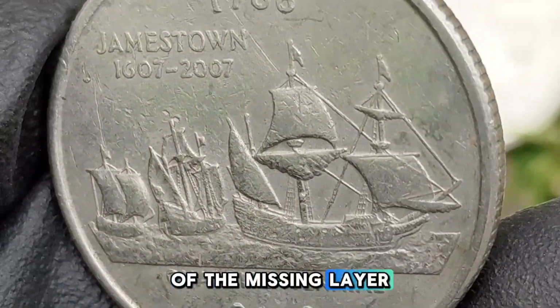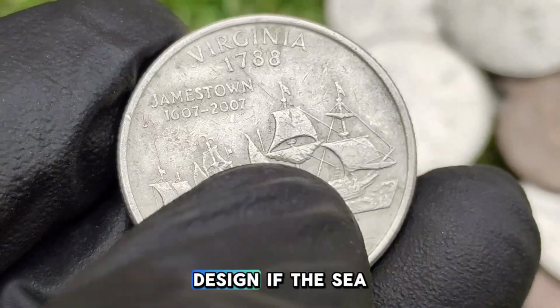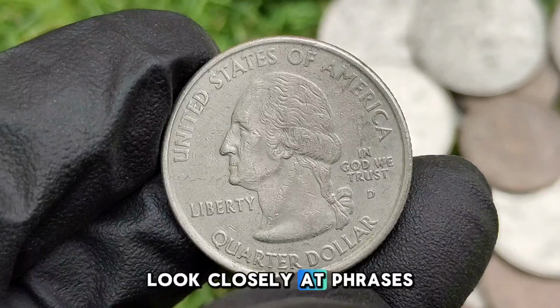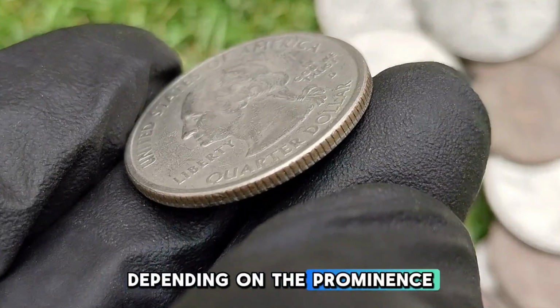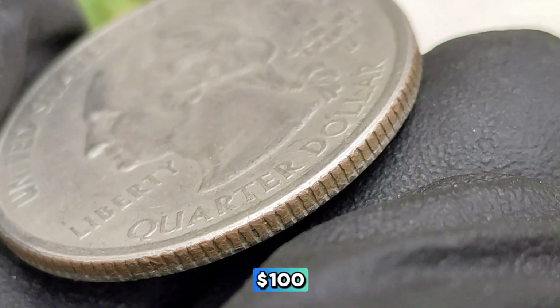Double die error. A double die error can appear on the text or parts of the design if the die received multiple impressions. For the Virginia quarter, look closely at phrases like E Pluribus Unum or Virginia for doubling. Value. Depending on the prominence, double die errors could fetch anywhere from $20 to over $100.